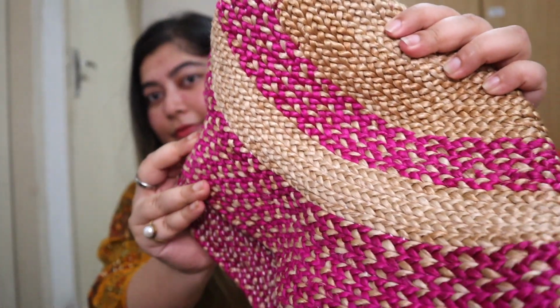Feel like taking this, so I'm taking this, and this is how it is going to look. Look, I've not put it nicely, but yeah, this is how the hat is. The material is jute and it's a beautiful color. See, so I'm going to take this one.